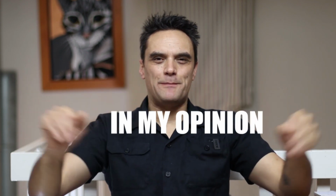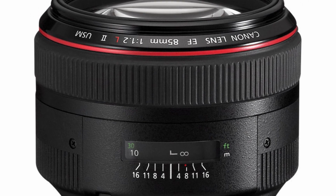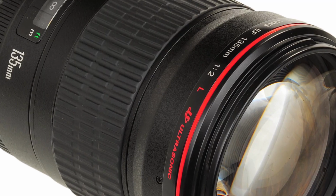G'day everybody, and today we're going to be talking about Canon's best lens. In my opinion, what are your thoughts? Is it going to be the Canon EF 50mm f1.2L? No! Is it going to be the Canon EF 85mm f1.2L? No! Is it going to be the Canon 85mm f1.4 IS-L? No! Is it going to be the Canon EF 70-200 f2.8L? No way! Is it going to be the Canon EF 135mm f2L, the bokeh beast? Check it out here. No, it's not.